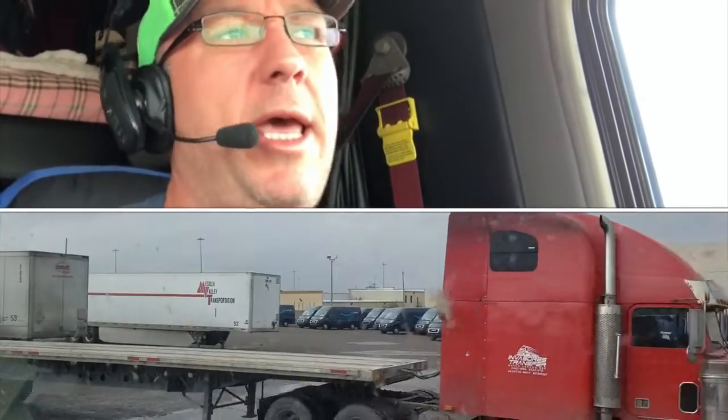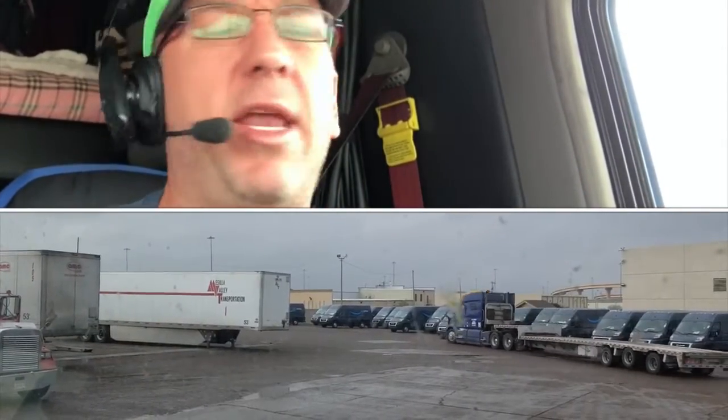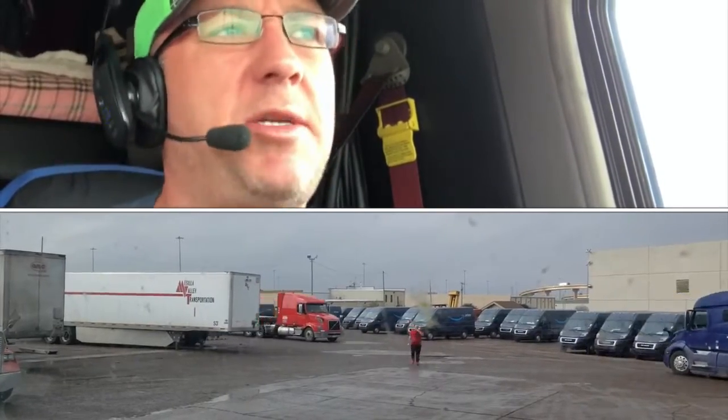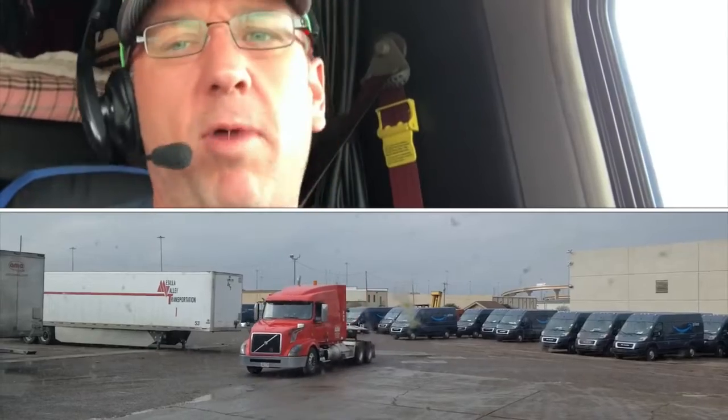Landstar seems to be the number one agent in charge of the loads, and there were a lot of communication problems, and as you'll see in the video, there were tons of trucks coming in and out of there. So anybody that happens to be going down there to get those Sprinter vans for Amazon and taking them out across the country, you might want to watch this. Just a couple of little tips and pointers.